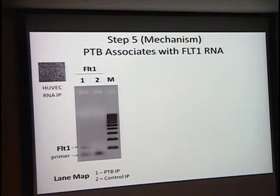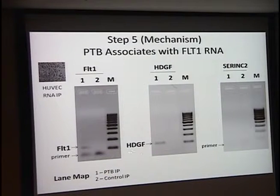PTB is better studied, so we know some genes that should be targeted by PTB and other genes that should not be targeted by PTB. It's actually been studied on the genome-wide scale. So this is a nice control for our RIP experiments to be able to show pull down of a known PTB-regulated gene and to show that we don't pull down a gene that is known to not be bound by PTB.